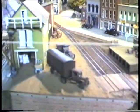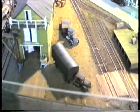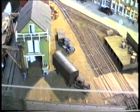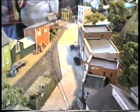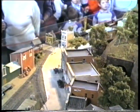Many of the tourists arrive by one of these riverboats, and the people normally come out through the yard, across the interchange and down Main Street.